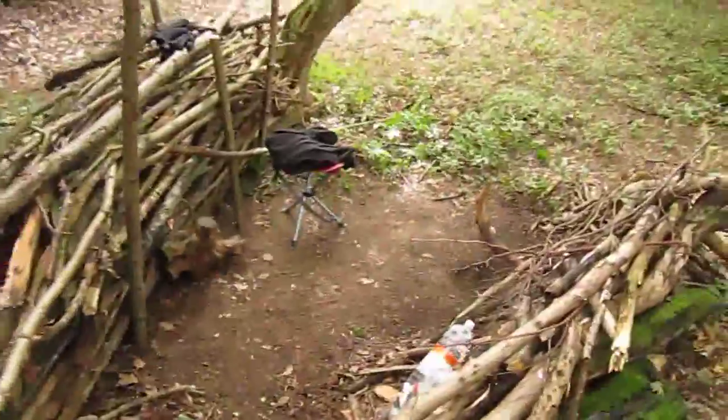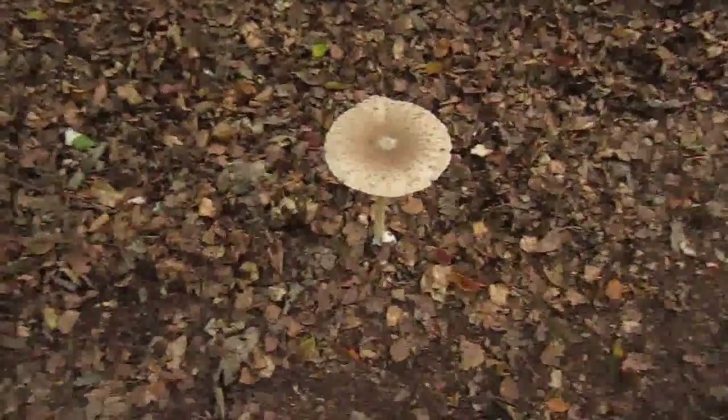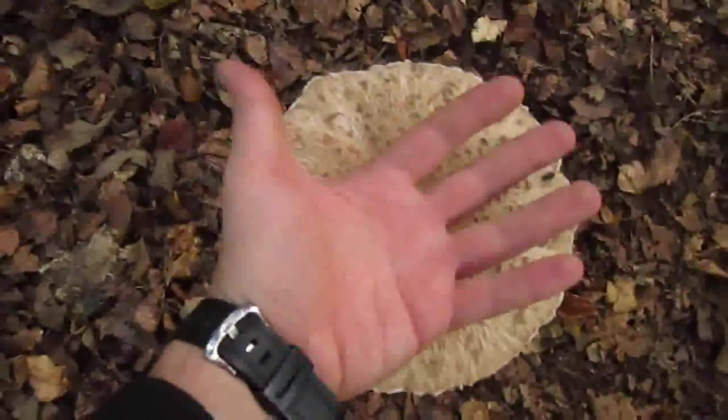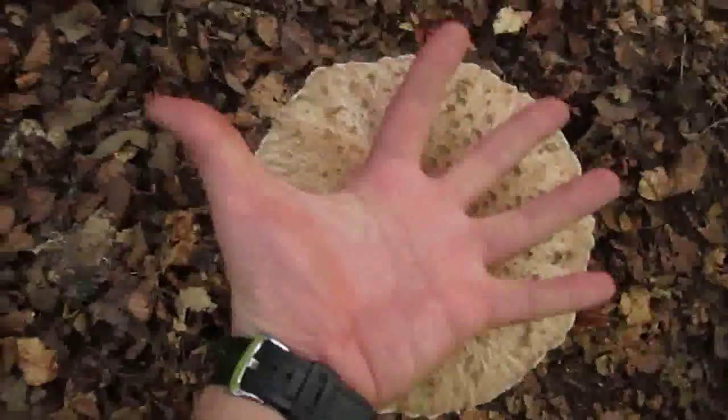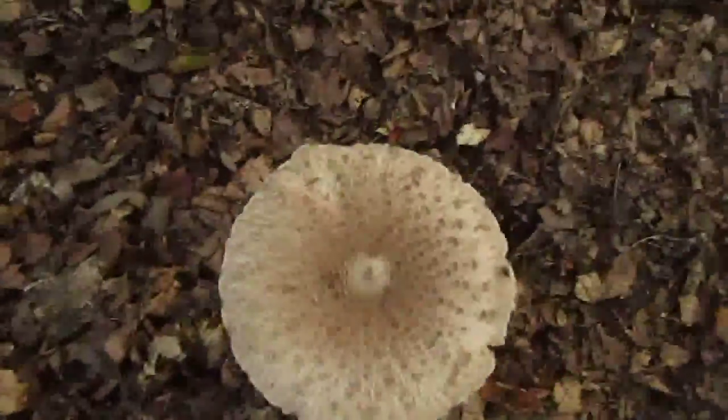And now, I just have to get some firewood together. And I think I've just found a daddy mushroom. Almost palm sized. Well, it is palm sized in fact. Crazy.